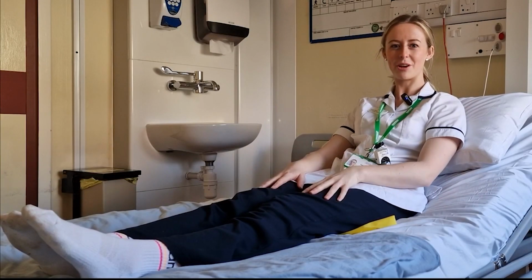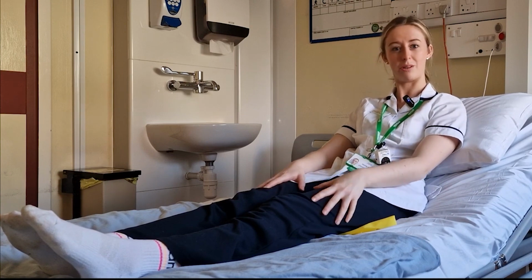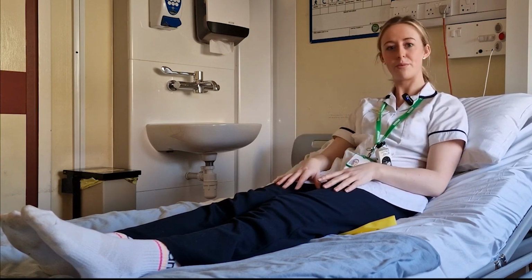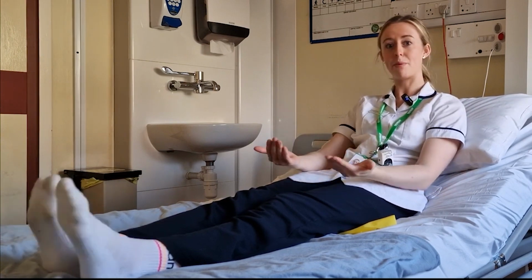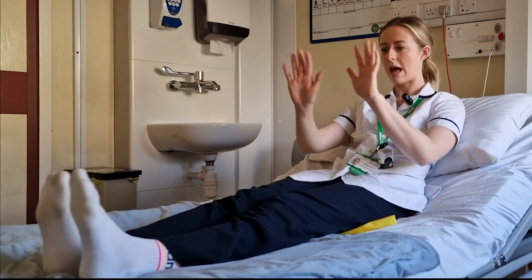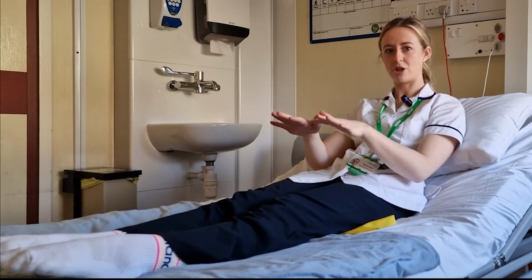Hello everyone. So now we're going to go through a very simple bed-based exercise program that you can complete while you're in hospital. So the first movement we're going to go through is just to start with some ankle pumps. So the idea is you're going to be pulling your toes up towards you and then pushing them away. So pulling them up towards you and then pushing them away.